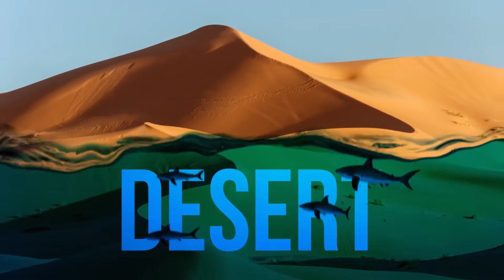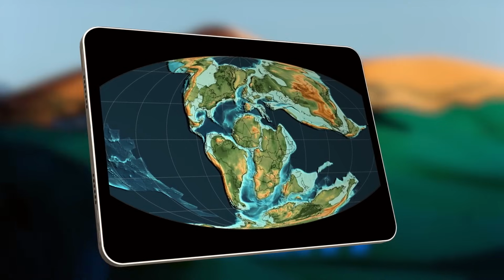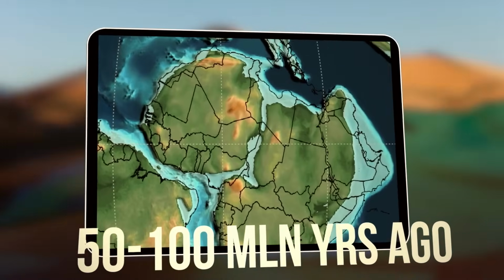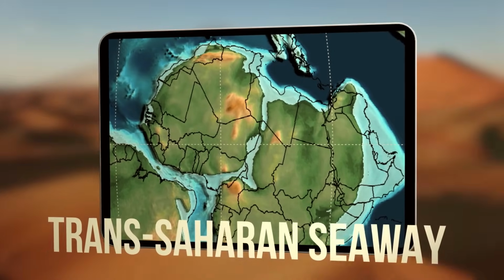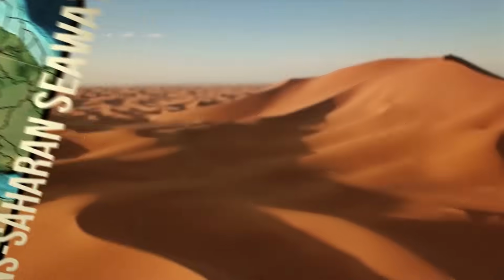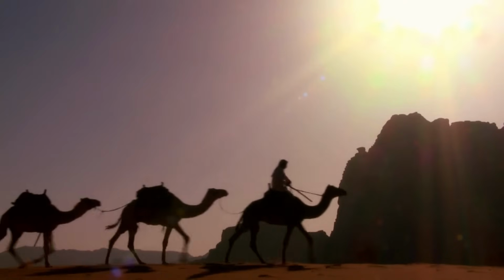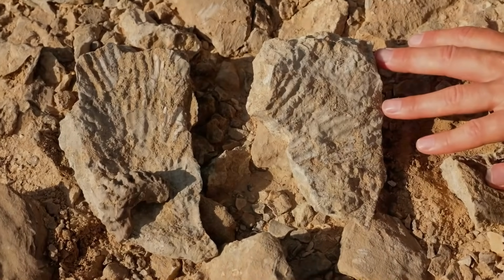It's not so unusual to find marine animals in deserts. Many of these regions used to be covered with water anyway. The Sahara in Africa is a perfect example. About 50 to 100 million years ago, this was not a dry desert, but a shallow saltwater body called the Trans-Saharan Seaway. The land is not wet there anymore, of course, but people who lived in that area knew about it because they used to find old shells across the desert.